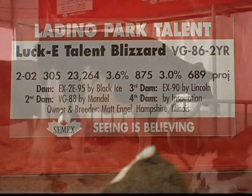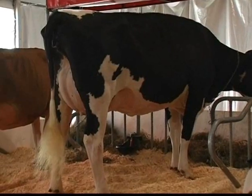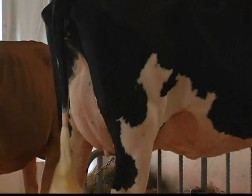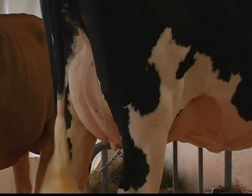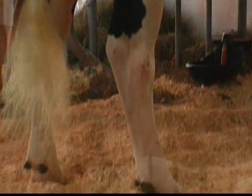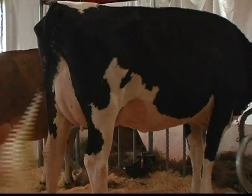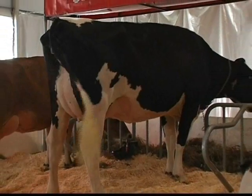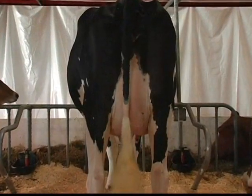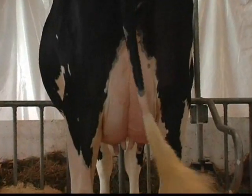Lucky Talent Blizzard, another daughter of Talent, a cow that I think again really exemplifies what we expect out of Talent. Your eyes are first drawn to her mammary system, extremely long and very strong in her fore udder attachment, just about as good a fore udder attachment of a cow as we see out there today, with a great crease and a great quality in her udder, and really a balanced dairy kind of frame. This is the kind of cow that I think just about everybody would love to milk a row of.